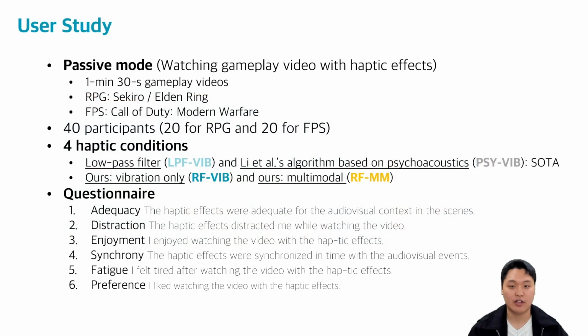We evaluated our system through a user study to provide users with the same environment regardless of game difficulty. We assumed gameplay scenarios while showing gameplay videos. 20 participants were recruited for RPG and FPS games respectively. As a control, we used low-pass filtered vibration and a state-of-the-art algorithm based on psychoacoustics. We prepared two conditions of our system with vibration only and both vibration and impact. Users watched the gameplay videos with real-time haptic effects and responded to 6 user experience items on a 100-point scale.